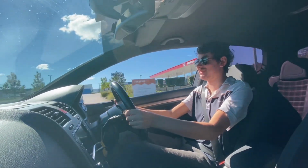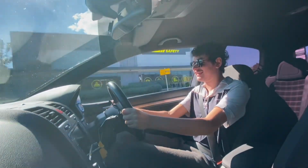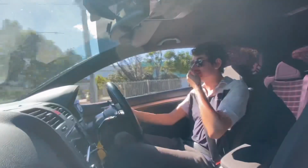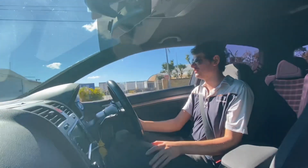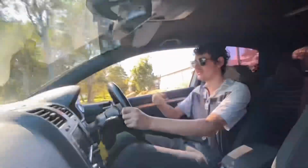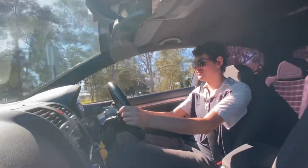It just spins up the bloody wheels, holy shit! Holy fuck! Oh my god! It just wants to spin them. Oh my god. I wasn't expecting that at all. I really wasn't, because it feels very tame if you're not really giving it any, and then you put the foot down and it just bloody spins them. Oh my god. That is crazy. That is insane.